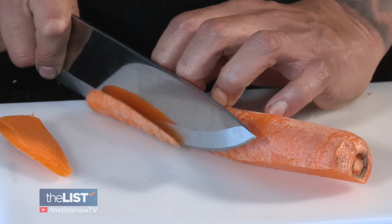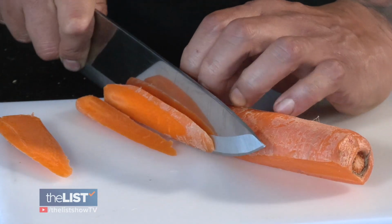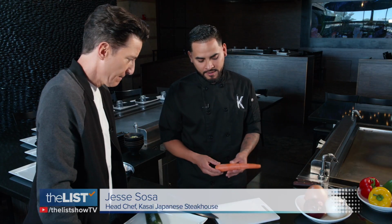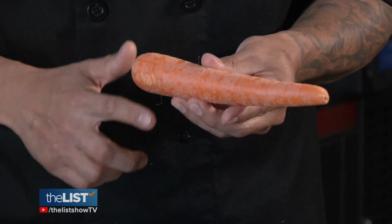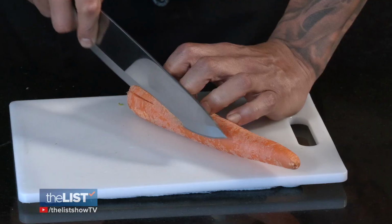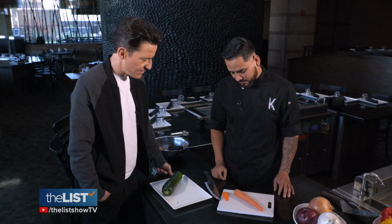Jesse recommends cutting carrots in a similar way. There's a little small trick to cutting. If you have an object that's circular, you can cut a little piece towards the end of it so it can be flat. Yeah, now it's not wobbly.